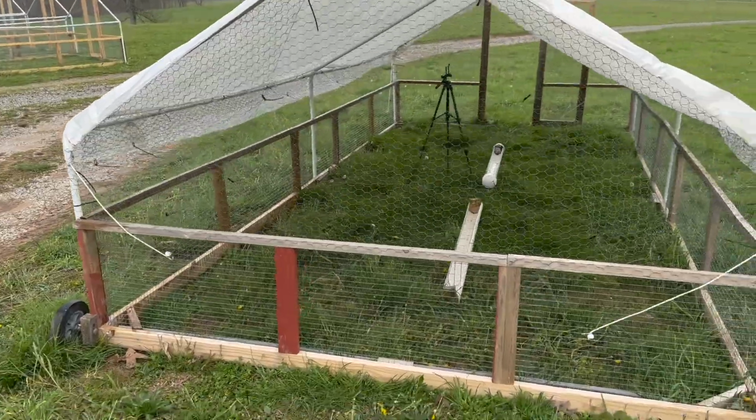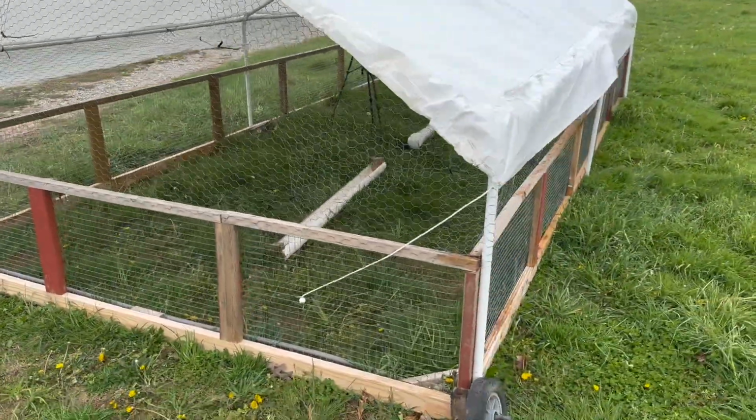All right, guys, well, I'm gonna use my better judgment today. I'd much rather keep those chicks in the brooder than bring them out here and they die because it's cold. Rainy and 55 is a lot colder than sunny and 55.